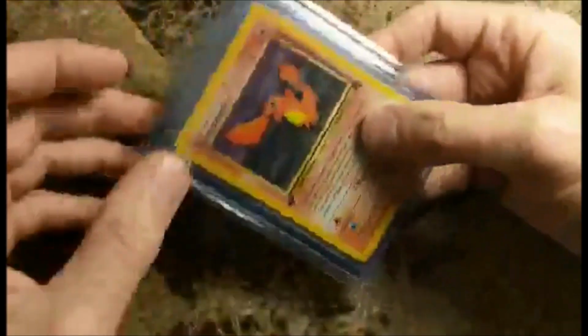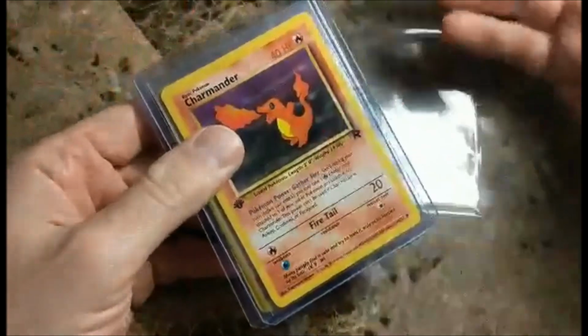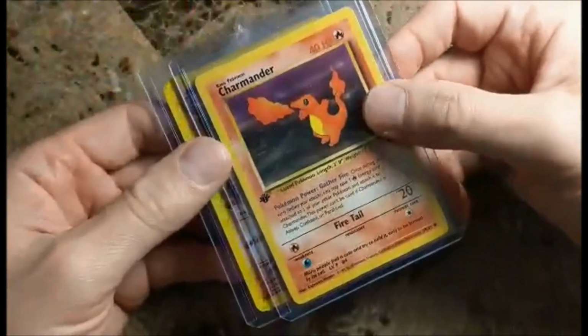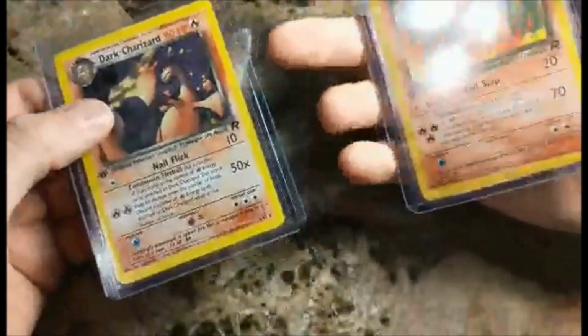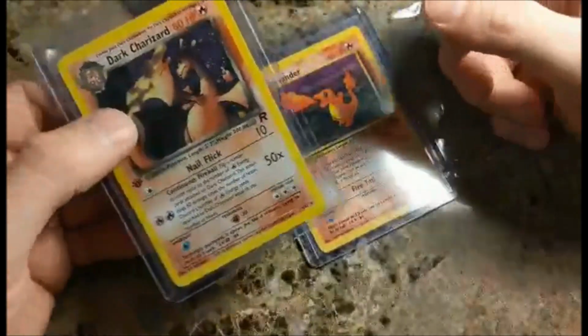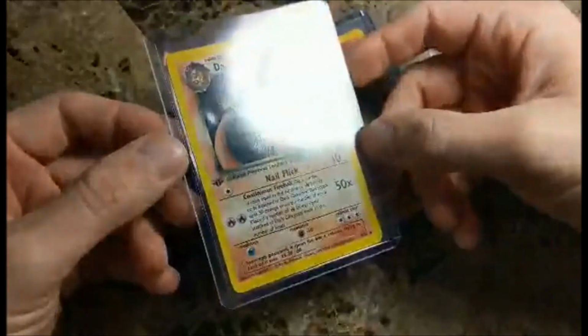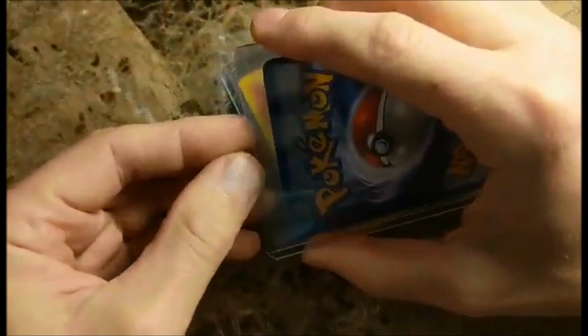Okay, what do we got here? Alright, we got Charmander. Looks like Team Rocket. I believe I purchased a... Well, I have some Rocket Charizards. Those are going to be coming up at the end of the video here. But yeah, there's another one right there. And this one has... They sent a Dark Charmander. And we have the Dark Charizard. This is the first one. Let's take it out of the case here.